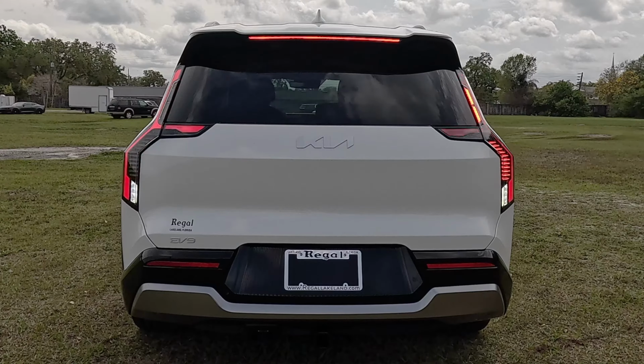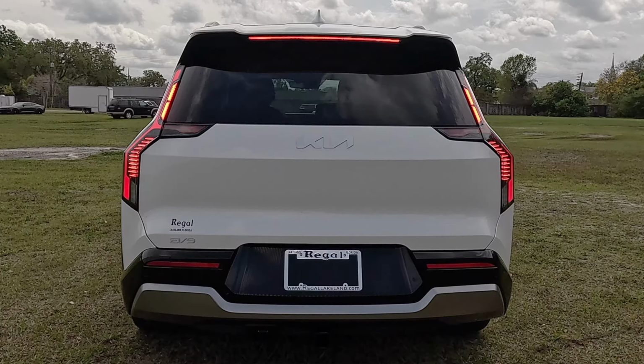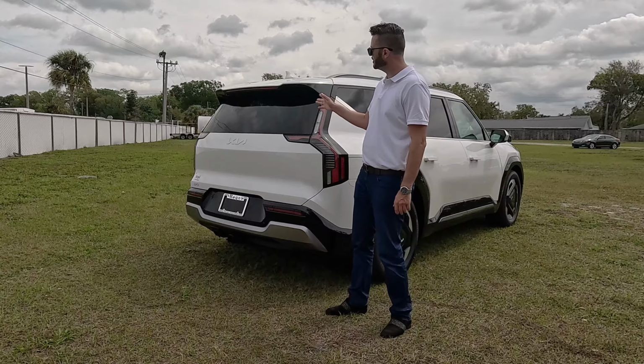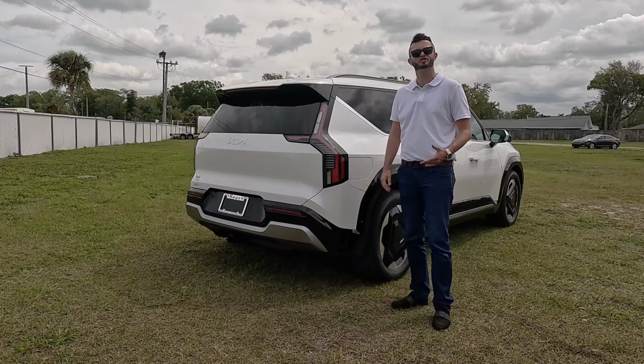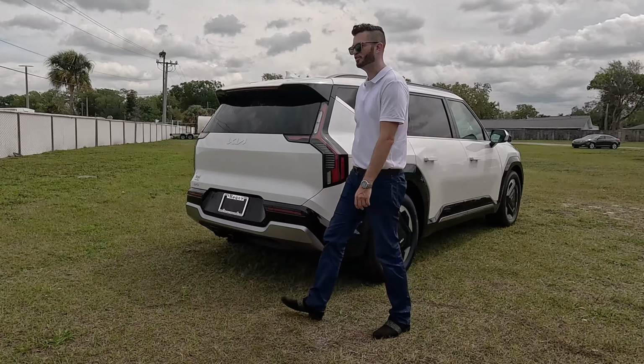Standard LED taillights, rear parking sensors, a reverse camera. The satin aluminum is going to brush on the lower with the gloss black elements. Digital rear view mirror, and the windshield wiper, it's tucked underneath the lower roof spoiler, so it keeps a more sporty and cleaned up design in the rear.